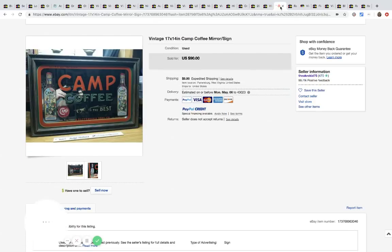Okay. Camp Coffee, another mirror sign. I'll tell you what, this man is brave buying mirror signs. I would not want to ship a mirror for nothing. But obviously he's doing okay because this is the 3rd one, I think, that he's sold. This one he got on the Let Go app. He paid $10 for it and he took a best offer of 80 plus shipping.